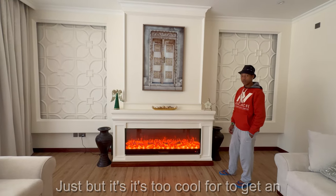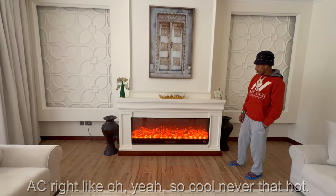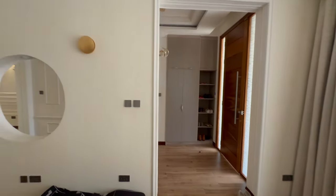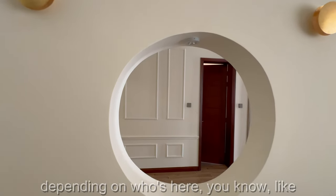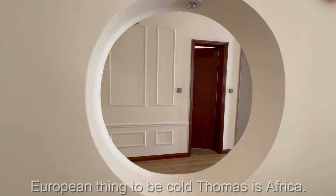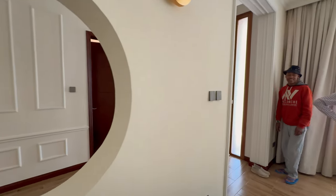But it's too cool to get an AC, right? Oh yeah, still too cool. I mean, it's never that hot. There was a thing about putting some in the rooms though, just because depending on who's here, Europeans like to be cold. Everyone's open. This is Africa.